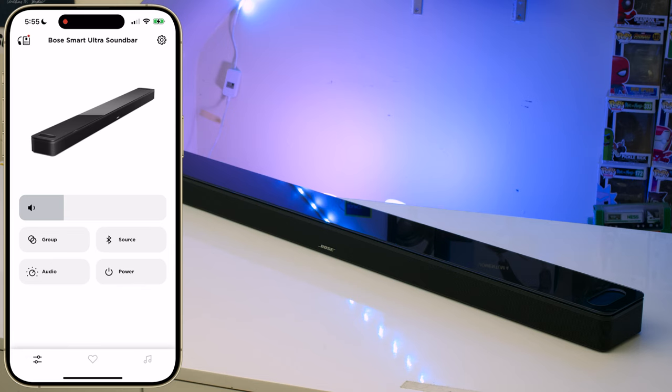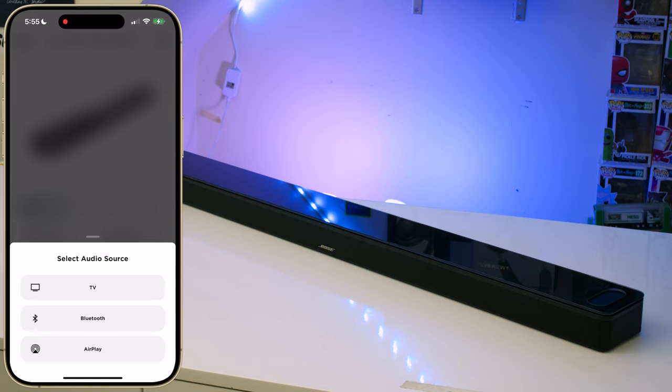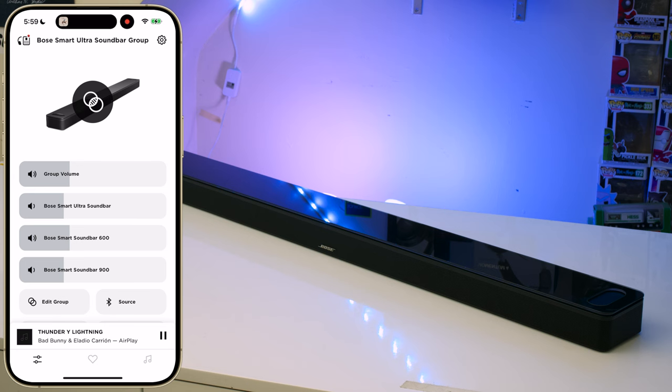Now, both the Ultra and the 600 also have Bluetooth, but being able to stream music to your soundbar over AirPlay or Chromecast is just a lot more convenient. You're going to be able to sync multiple smart speakers together and get them to all play in sync. And you're also going to have a lot more range, granted if you have a solid Wi-Fi setup. But with all that out of the way, let's talk about sound.